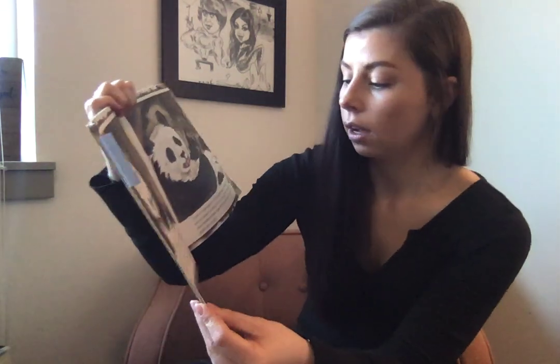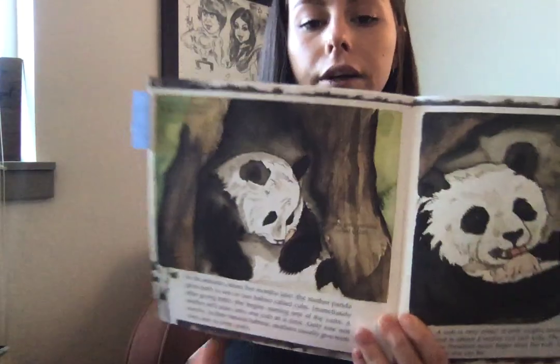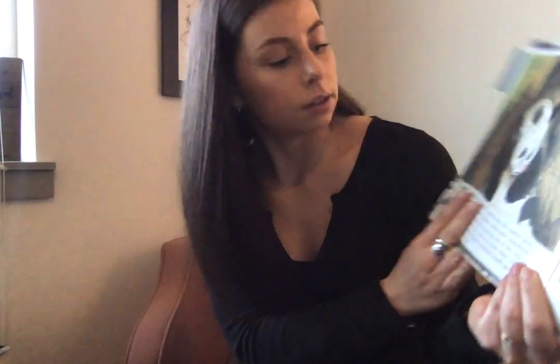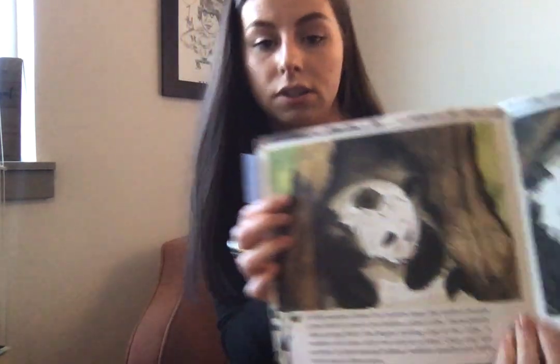So this is her with her little cub, if you can kind of see it. Remember, they're pink when they're born and they're so, so small. So that's the little cub right there. And it says, young giant pandas are called cubs. And then up here it says, a habitat is where an animal lives in nature.